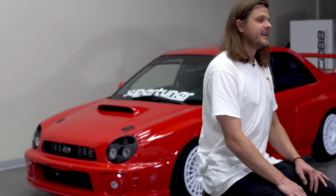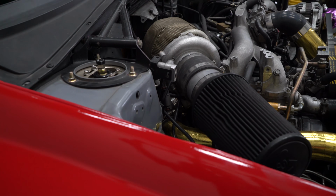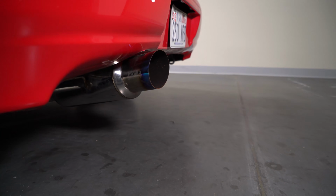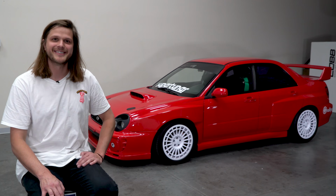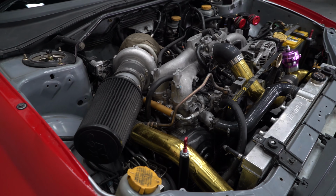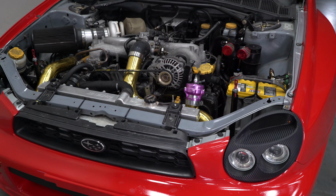All right. I'm Jordan Perri, and this is my 2002 Subaru Impreza WRX. I've owned this WRX since about 2007. What makes this car special has a lot to do with the engine build. It's a 2-liter, fully built, closed deck, and it's a blast to drive.